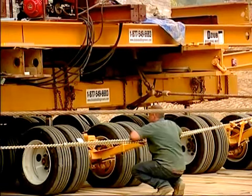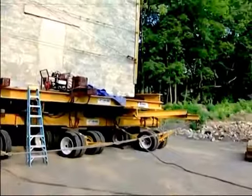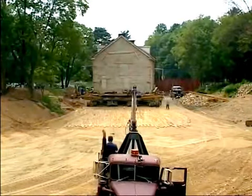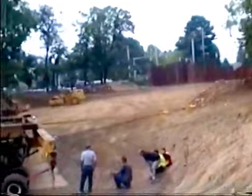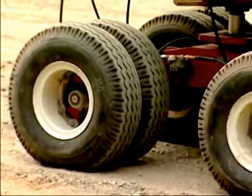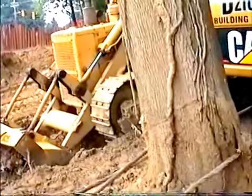Steve Dziuba is going to use a system of winches, high-strength steel cable, and block and pulleys to pull the building, to break it loose, to get it moving down the hill, and a similar system behind it to act as a brake to slow the building down. You can barely see the tires moving, but at 850 tons, there's considerable momentum.